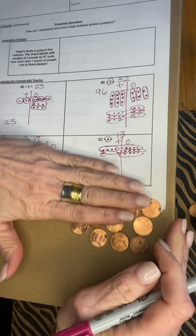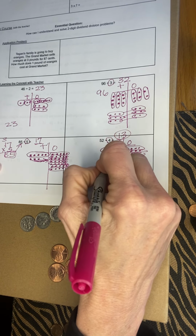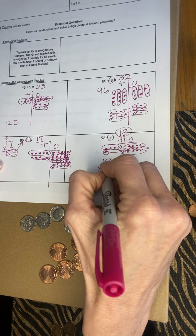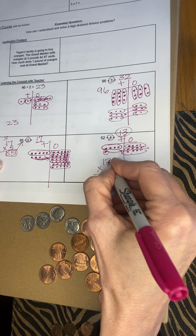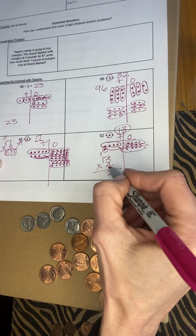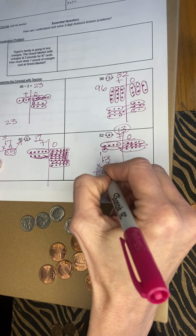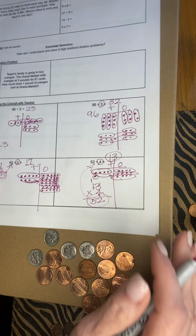Well, there's a really easy way to check it again, guys. Let's take the answer, the quotient, 13, times what we divided by, 4. 4 times 3, 12. We'll put the 2 there, carry the 1, the tens. 4 times 1 is 4, plus 1 is 5, 52, and that matches. Hooray.